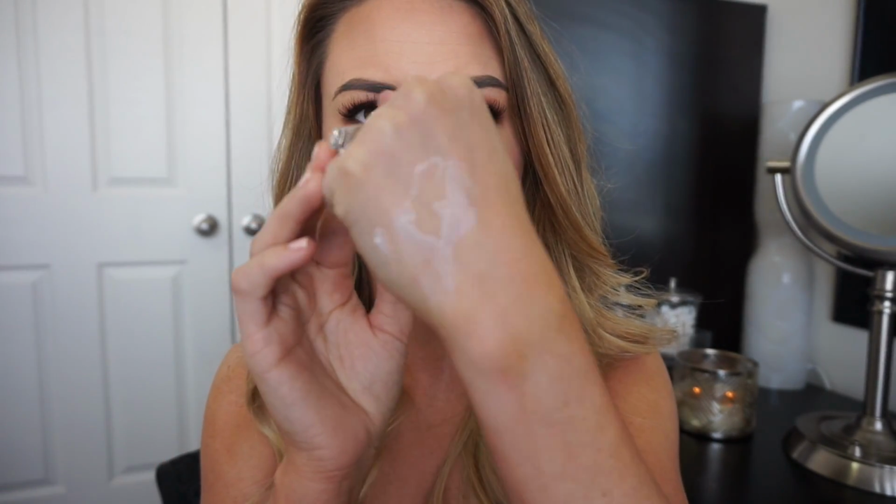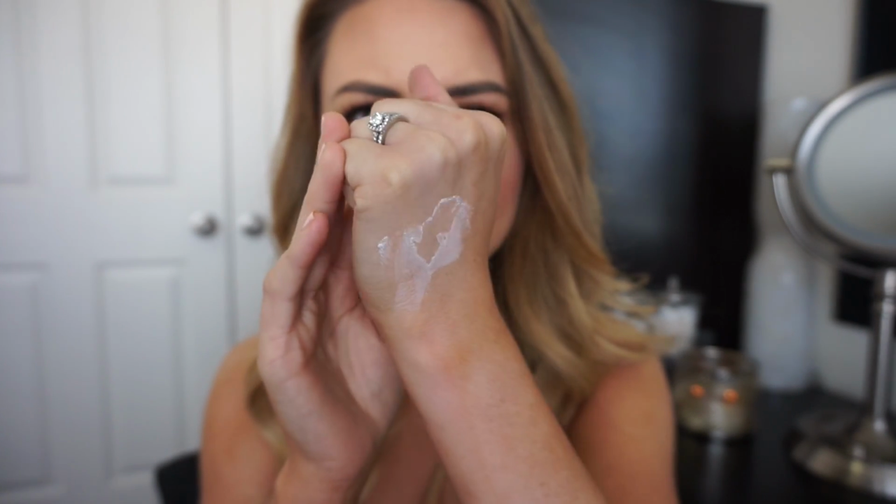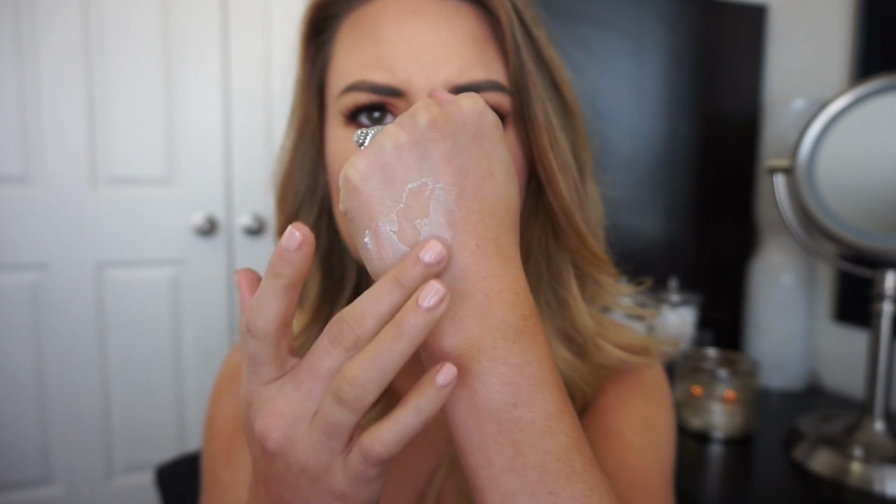Okay, really quick, I want to show y'all what this mask looks like on my hand. As you can see, it's turned a little bit of a frosty blue color. It's a matte color now, and before it was clear, and it's completely dried off. So you can just wipe it off.